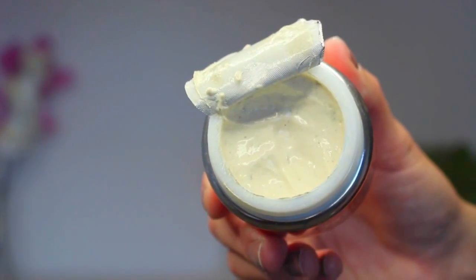This is an instantaneous mask in my opinion. It's not something that you have to wait to wake up to the next day. It's almost like your skin instantly feels softer, brighter, fresher, cleaner. It was instantaneous. So I was really, really loving this. I know it's pretty pricey, but I would say that this mask is worth the hype. It's worth the cost.